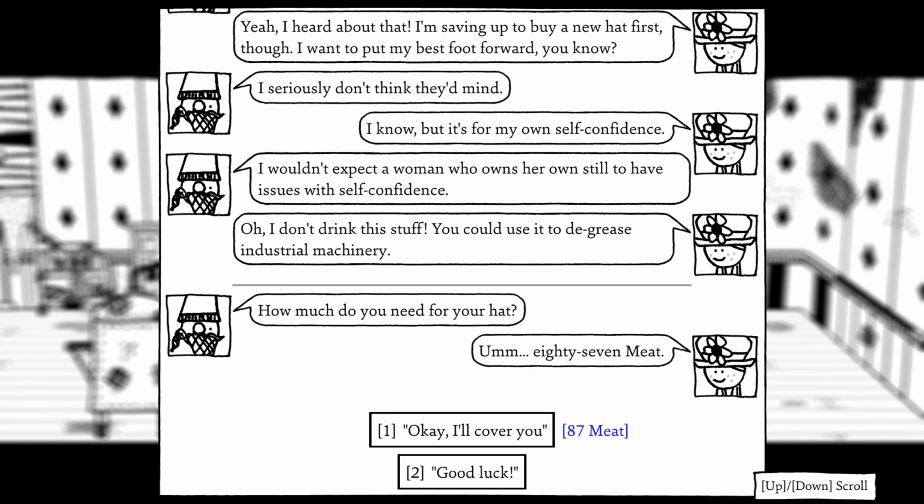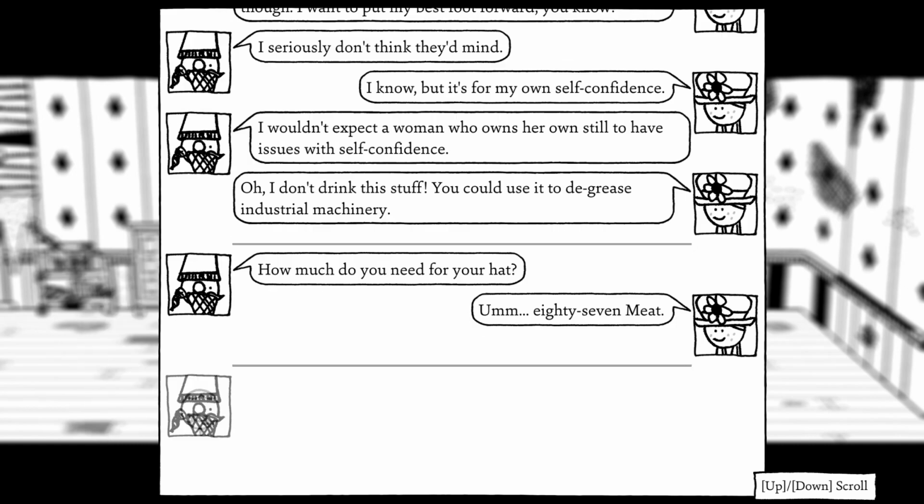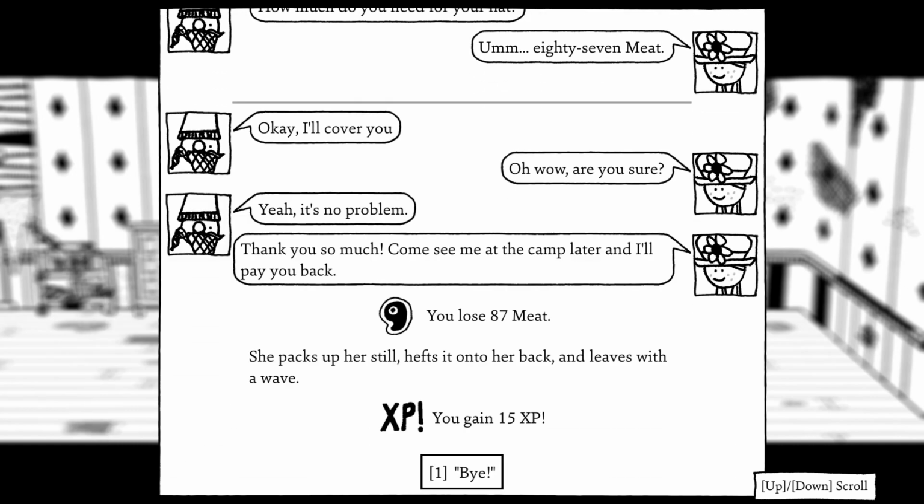How much do you need for your hats? 87 meat. Yeah, I'll cover you. Oh wow, you sure? Yeah, it's no problem. Thank you so much. Come see me at the camp later and I'll pay you back. You lose the meat. She packs up her still, hefts it onto her backpack and leaves with a wave.